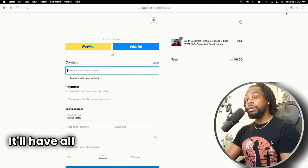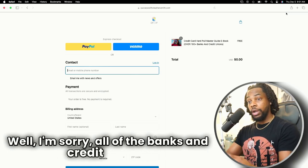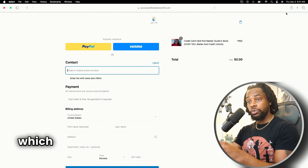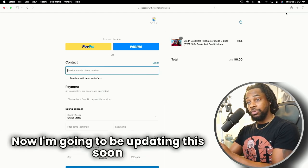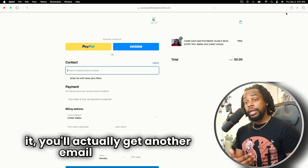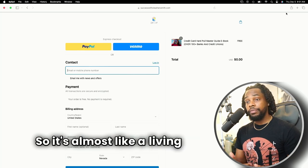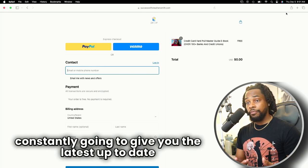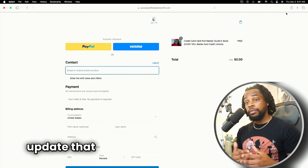It'll have all of the banks and credit unions listed, and they'll let you know which states pull from which credit bureau for each of the credit cards. Now, I'm going to be updating this soon, and the good part is if you download it, you'll actually get another email every time I update the guide and add more information. So it's almost like a living, breathing thing where it's constantly going to give you the latest up-to-date information when it comes to these credit pools. And again, I'll be trying to update that very, very soon.